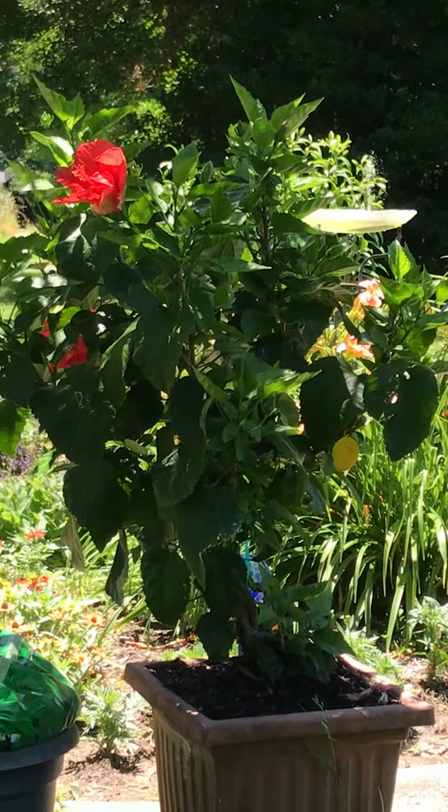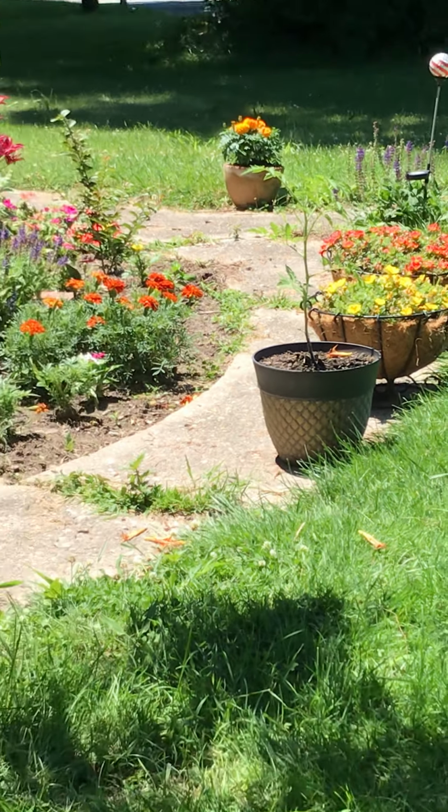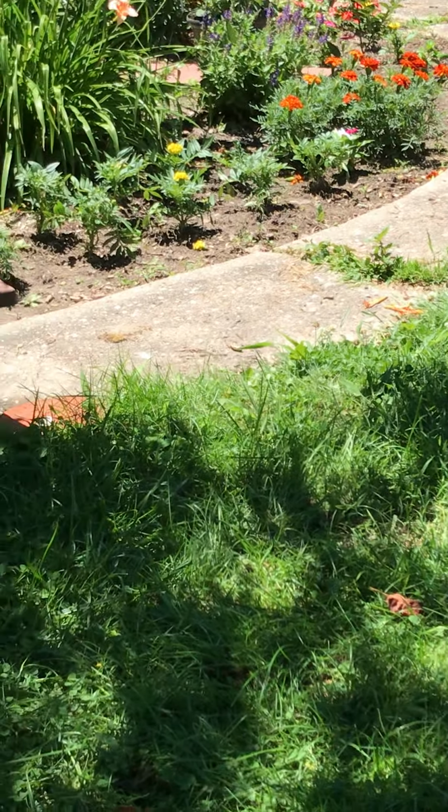Portulaca's great. Marigolds are doing great. The vinca have turned out to be, let me see if I can zoom in on that vinca. Now I'm about as zoomed in as you can get right now. Pink and white. So on one plant, I got a pink and white bloom. So it's a mix, I'm sure, but lovely nonetheless. Still see some burgundy lily over there.